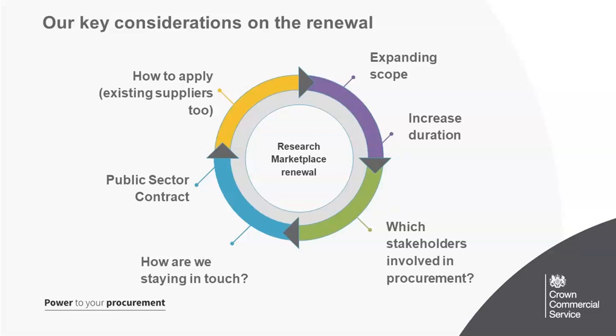Which stakeholders are involved in this procurement? So just to let you know the kinds of groups that we've been talking to, we have been liaising with the Cabinet Office, GCS Insights and Evaluation Forum, the Government Social Research Group, many existing customers that we identified from our own engagement and from our Customer Experience Directorate, but also the trade bodies, Market Research Society and Social Research Association, and most importantly, you.